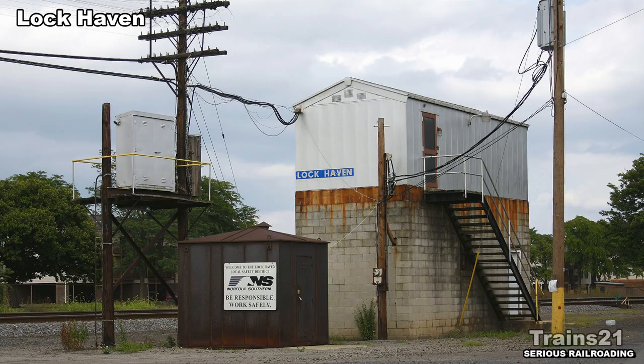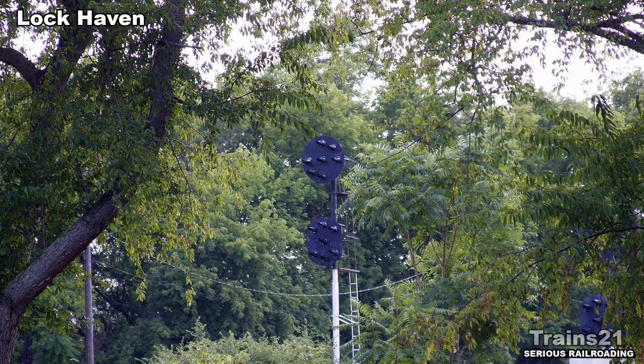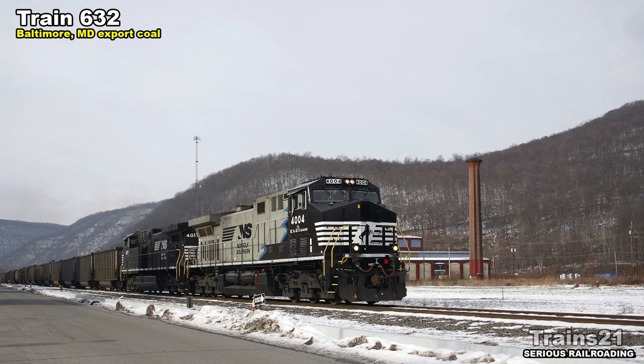This brings an end to all signaling on the Buffalo line from Lock Haven to Buffalo itself. With declining traffic and the high cost of maintaining signals for what averages one train a day on this section of the railroad, changes were inevitable. Local H57 makes 2 to 3 round trips per week from Lock Haven to Driftwood, and currently NS is operating about one train a day to or from the interchange with RJ Corman as NS632 and NS633 trains that operate to and from Baltimore, Maryland with export coal.